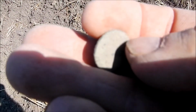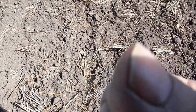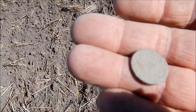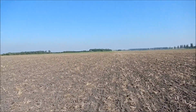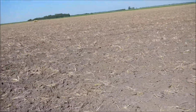And again, another coin. It's bronze or copper. I don't know what it is. Can't see anything on it. I'll have to clean this one up to see what it is. But it looks like maybe a two heller or something like that. I'm not sure. Anyway, it's another coin. I'm doing bloody well. I've got maybe 150 metres to go and I'm at the end of this field. So what a cracking first run this has been. So let's carry on.